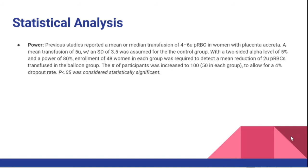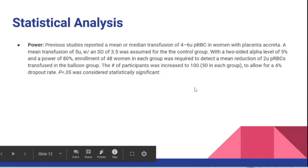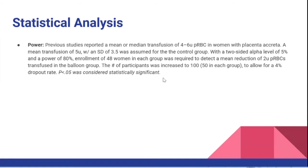Looking at power, previous studies reported a mean or median transfusion of 4 to 6 units of PRBCs in women with placenta accreta. So a mean transfusion of 5 units with a standard deviation of 3.5 was assumed for the control group, with the two-sided alpha of 5% and a power of 80%. Enrollment of 48 women in each group was required to detect a mean reduction of 2 units PRBCs transfused to the balloon group. The number of participants was increased to 100 to allow for a 4% dropout rate. And of course, P less than 0.05 was considered statistically significant.